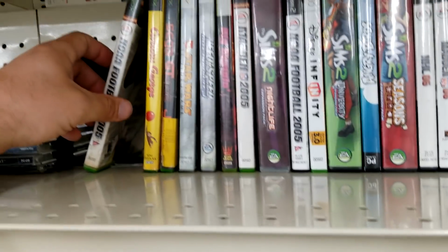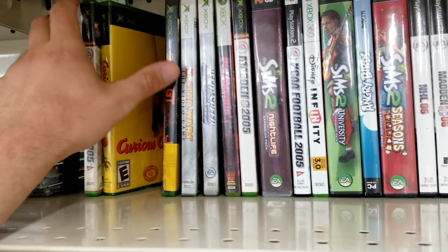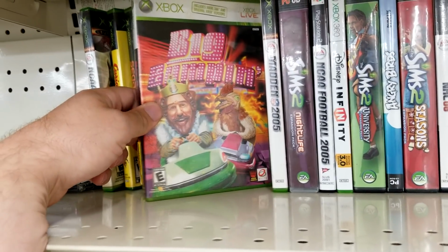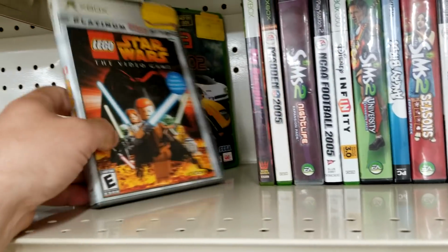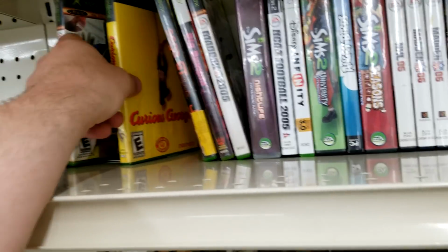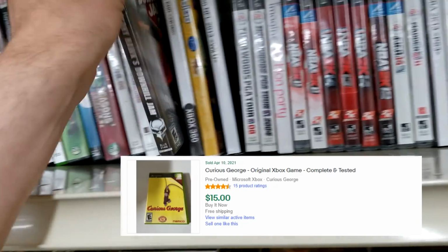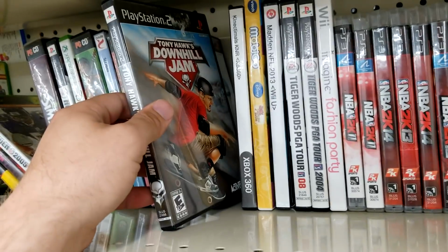Got the Scooby-Doo there, which is always a good title, as well as, and it's kind of surprising, Need for Speed's not that good of a title when it comes to having to pay $3 for it. And I know the Sega GTA is not worth anything. Curious George is actually kind of surprising. I mean, $15 free ship. With that, let's get into the yard sale footage.